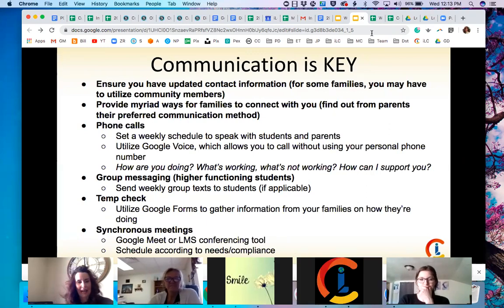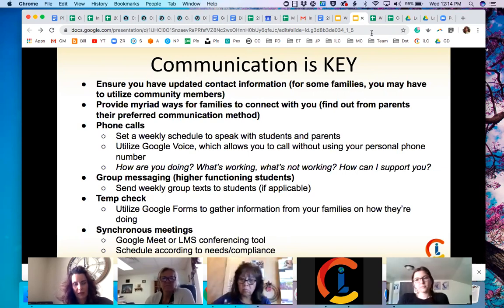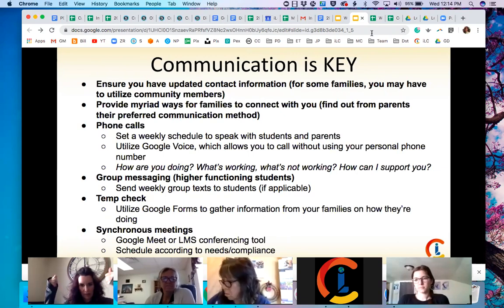So anyhow, as I was saying, a nice thing with the temp checks is you could ask them to provide some additional information in that form that you send out to them. It's just another way to communicate with them, to get some additional information about how they're doing, what they need specifically, because sometimes, if they're having a conversation, it's not going to come to mind. It's not going to be off the top of their heads what kind of support they need, but a Google form gives them time to process and really articulate if there's something.